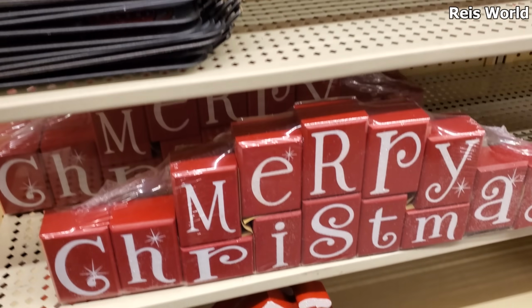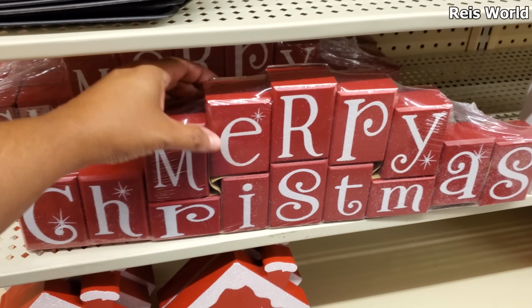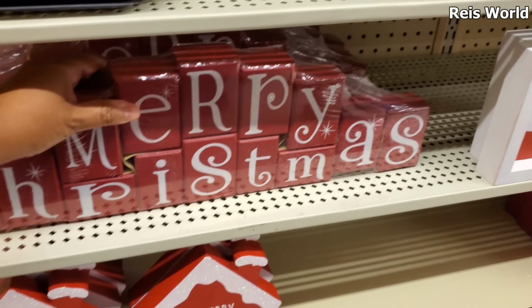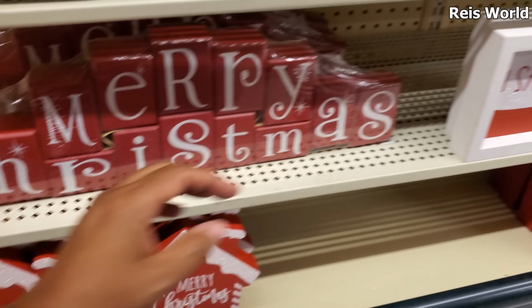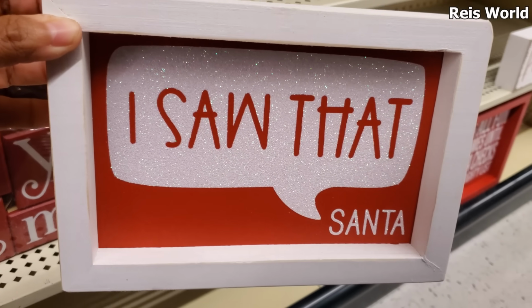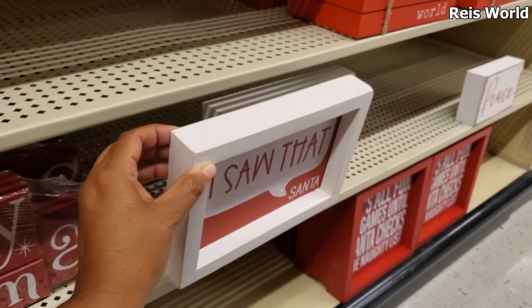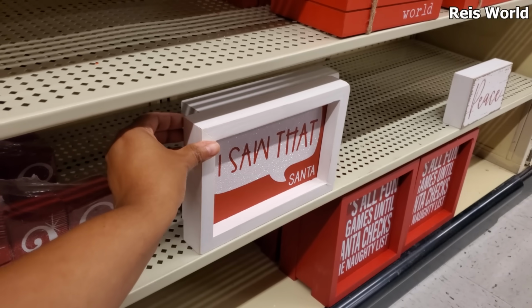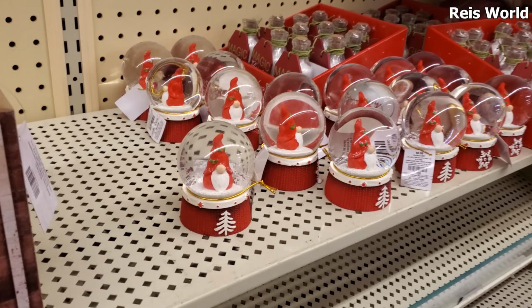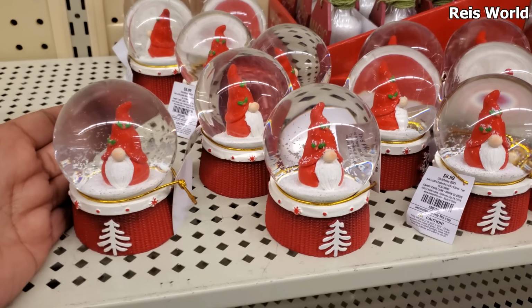And down here we have Merry Christmas. The block letters. These are kind of cool. $25. Oh gosh. I saw that. Santa, he's watching ya for $9. Remember, he is always watching. That is so funny. They do have the gnomes if you're filling them. They're $9.